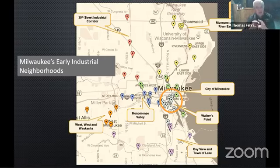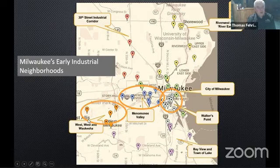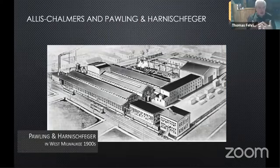They almost all began moving from that area, and they followed the railroad lines. And in the case of Pawling and Harnischfeger and EPLS, they moved west to the community that eventually became known as West Allis, because it was the West factory for Allis-Chalmers, if you would. And the community itself developed the name West Allis. And Pawling and Harnischfeger moved to the community of West Milwaukee. So following that move, some of the interrelations that went on between the companies began to deteriorate, and that's one of the things I wanted to document in the book.